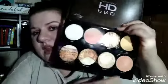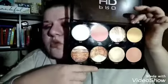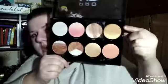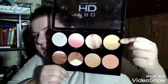The things I regret about buying this palette is that would be 1, 2, 3, 4. Because the only ones I ever use are this one, this one, this one, and this one. So I only use half the palette. I don't use these two shades because this one is too sparkly for anything like a blush. This one, when you mix all the colors together, which I'm assuming you're supposed to do, it gets really messy, and then it's too dark. I am pale. That is too dark for me.